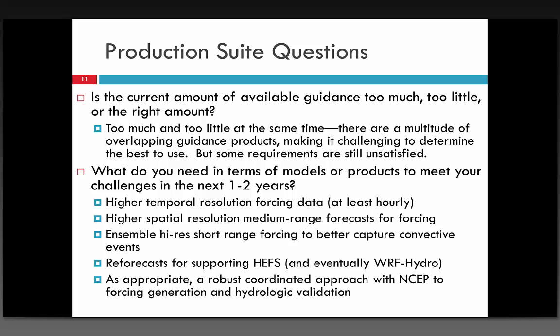We also need higher spatial resolution medium-range forecasts, so the GFS, for example. Ensemble high-res short-range forcing. We're using the HRRR model right now, and that's great, but we would really love to use an ensemble HRRR, for example, and that would help us to better capture the uncertainties inherent in trying to predict convectively driven flooding events. Finally, forcing for supporting the hydrologic ensemble forecast system and eventually WRF-Hydro down the road. And this is just a robust coordinated approach for forcing generation and hydrologic validation with NCEP. And that's my last slide.